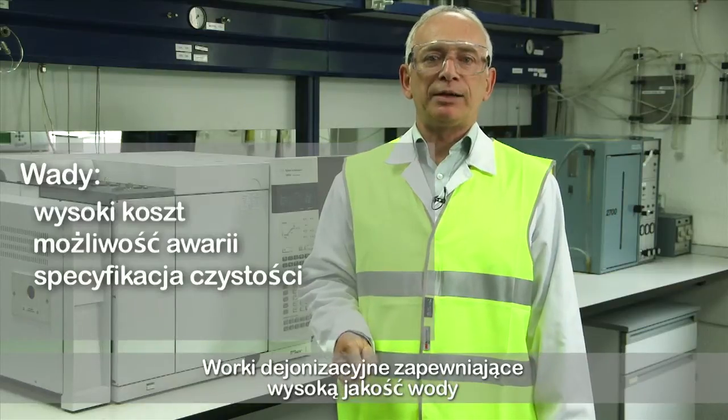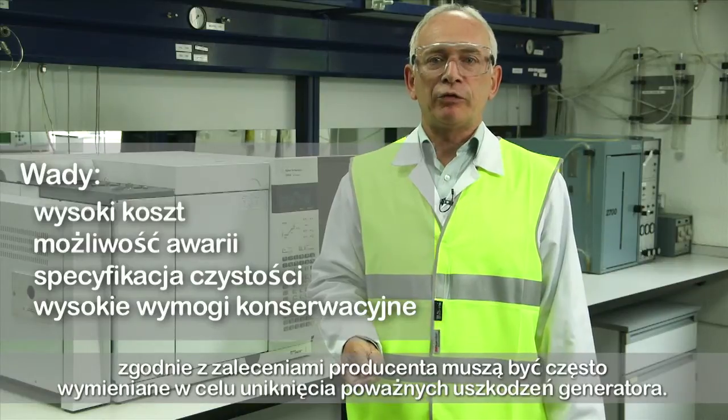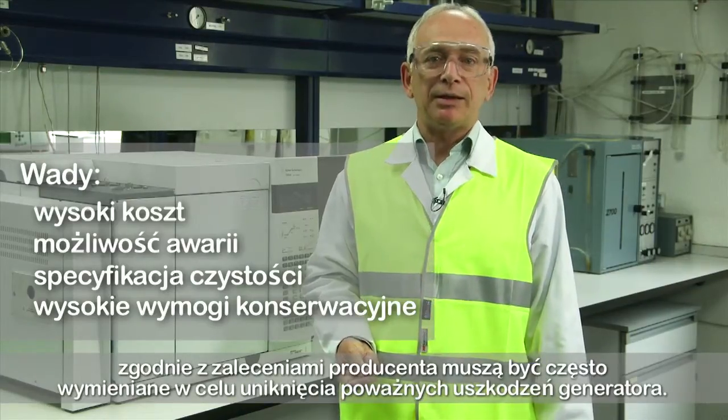Deionizer bags purify the demineralized water supply. These must be changed often, as recommended by the manufacturer, or the generator will be severely damaged.